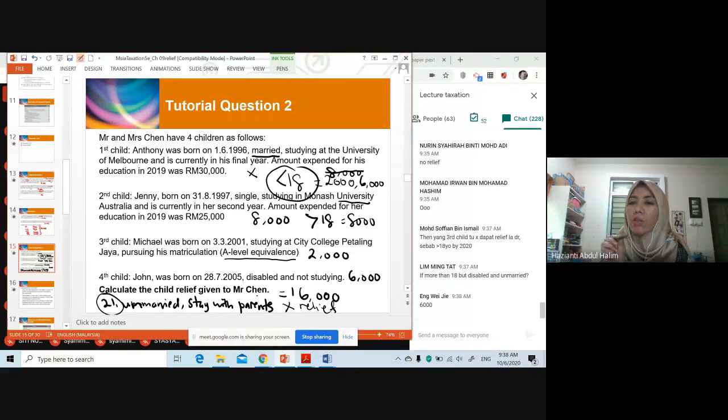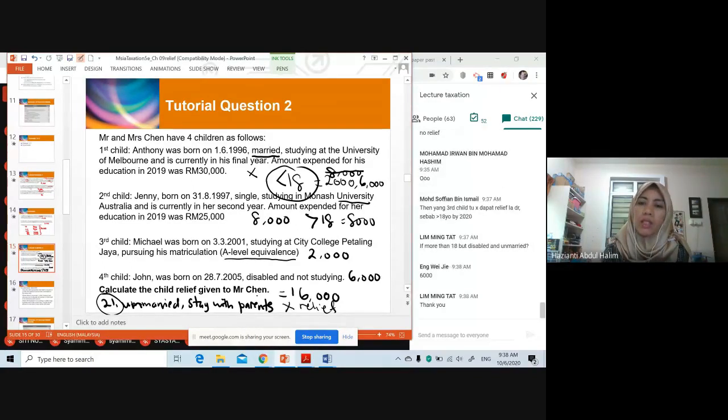Dia married je. The keyword here is married. If you're married, memang tak boleh claim. Married, belajar universiti ke, belajar sekolah ke, disabled ke, cannot claim. If the children is married. If not married, then boleh. Alright. So the first condition mesti unmarried.